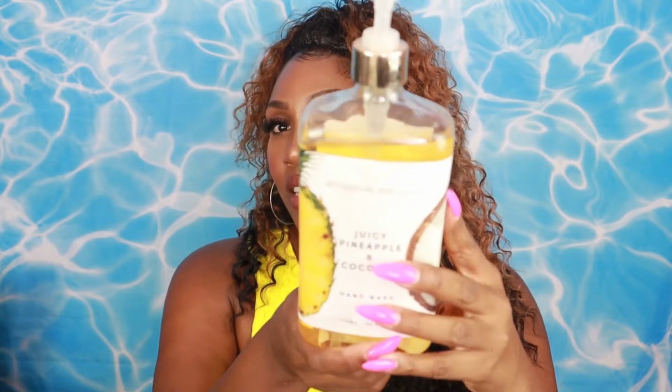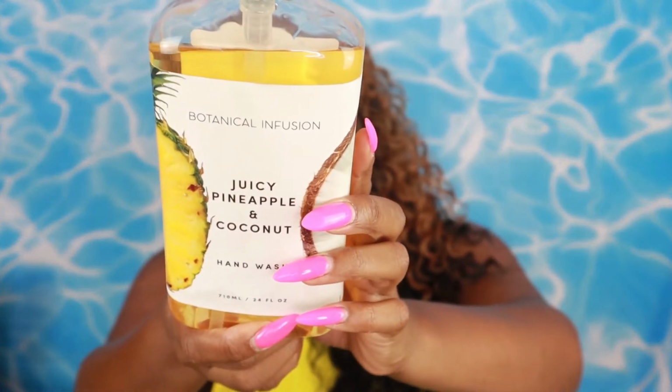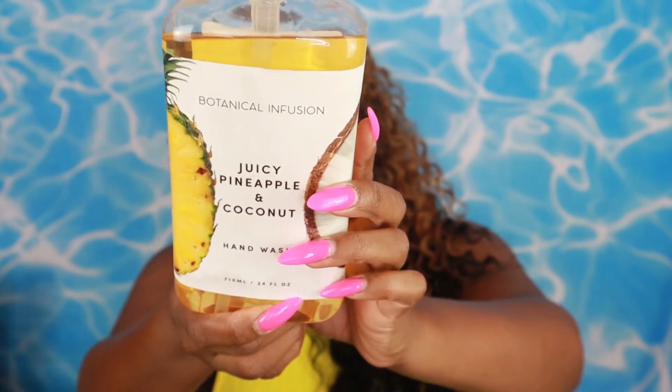One of the really great smells that I've smelled for a long time is from Ross, the Botanical Infusion Juicy Pineapple and Coconut Hand Wash. This smells absolutely amazing. So if your hands are moving a lot, like how I talk with my hands and it's swinging around in people's faces, even though we're supposed to be social distancing. I mean, if your hands are dirty and smelly, they're gonna smell whatever's on your hands. So make sure your hands are clean.